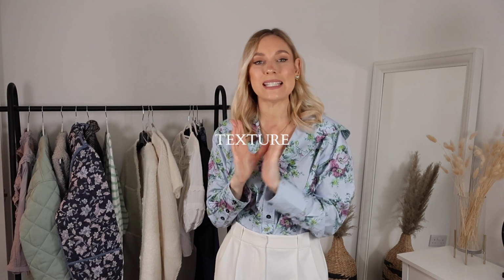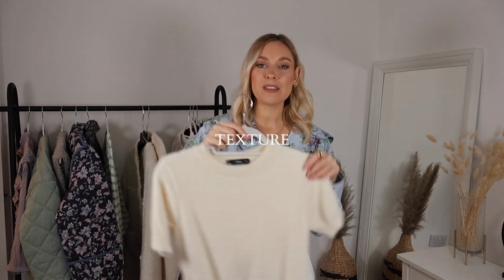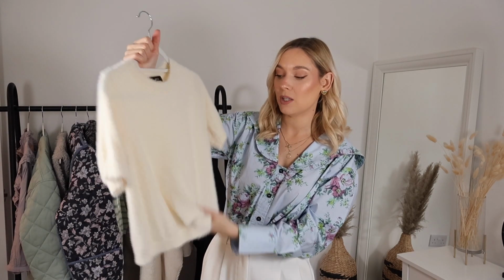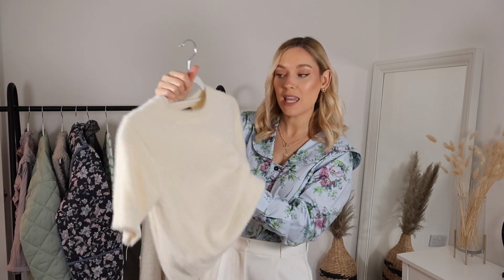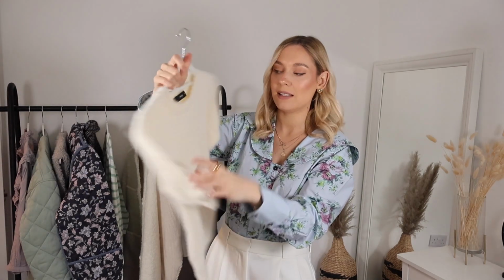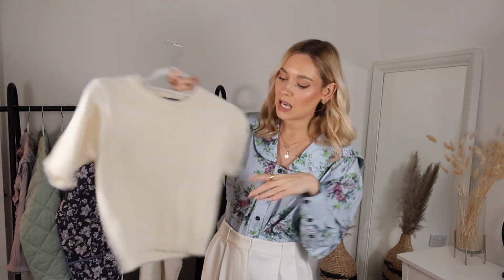The next way you can make your capsule wardrobes a bit more interesting is by playing with texture. An example of this is this really gorgeous t-shirt which I have from Mango, but it's actually fluffy. It's a really kind of faux furry t-shirt, and I love wearing this with my more basic items, just again to add more interest to it.